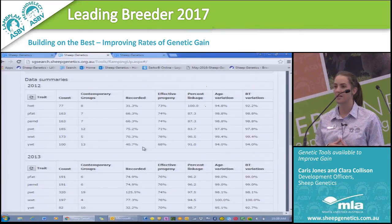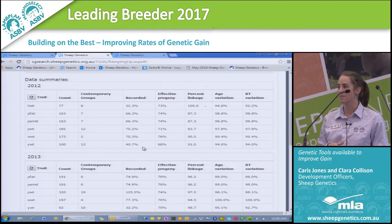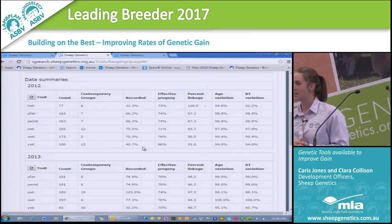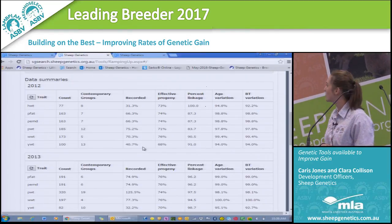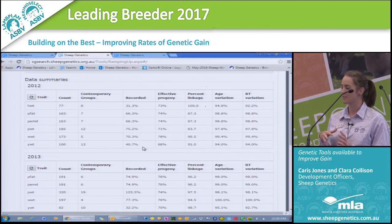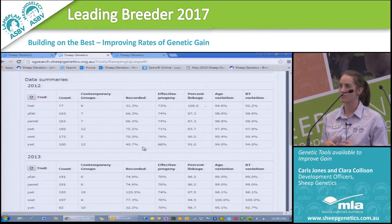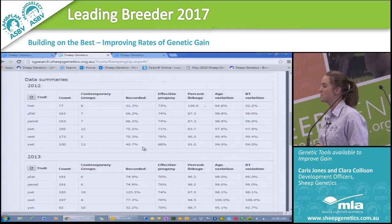So it's a way to see what's happening on farm, but how is it being analysed in the analysis? I think that feedback's really good to have, because a lot of the time you don't really know. We've also got the percentage recorded, so we can see if we're seeing the full distribution of the flock. Effective progeny, which Sally touched on as well, is about making sure your data is effective, that you haven't got a single sire group that isn't useful to us in any way.